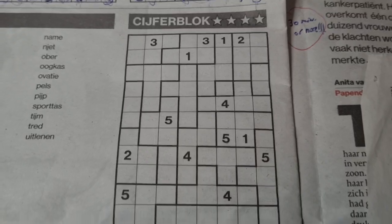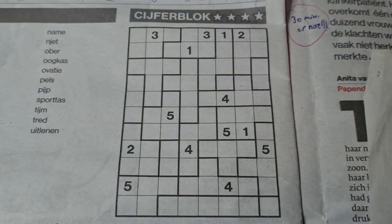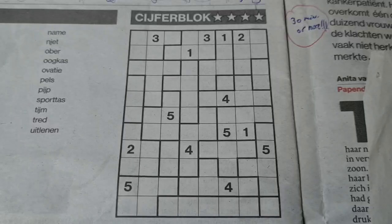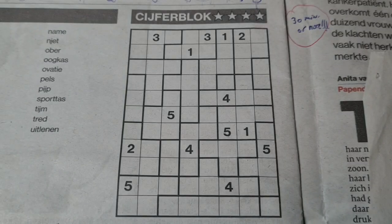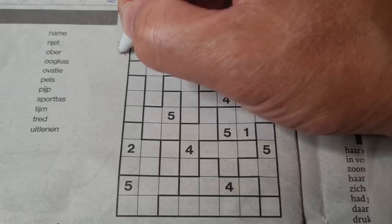It's time now for the Jigsaw Sudoku, a.k.a. Tectonic. In Dutch, they call it Cyberblock. In Japanese, Suguru. This one will be number 8791.